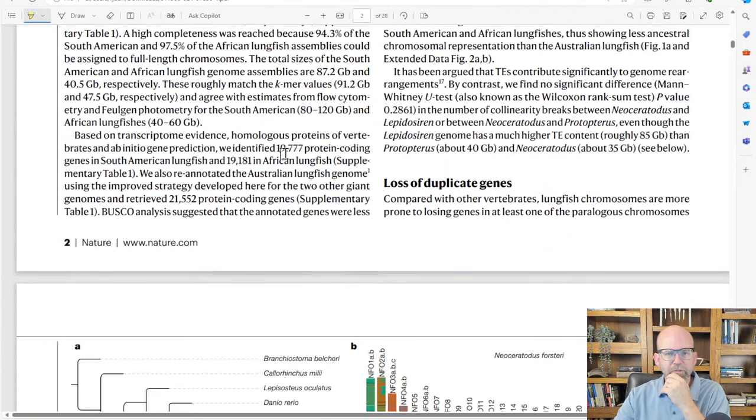They assembled these genomes based on the transcriptome evidence, that is, all the sequences that are being transcribed and that they can use computers to suggest which ones are making proteins. How many different proteins, or what classically we think of as how many genes that make proteins are found in these organisms. Homologous proteins of vertebrates, those proteins that when they look at those sequences, they can identify as being similar to some other vertebrate. And ab initio gene prediction, where there would be other genes that maybe we haven't ever identified in any other vertebrate, but they're pretty sure that it actually is a protein that's probably functional in this particular organism.